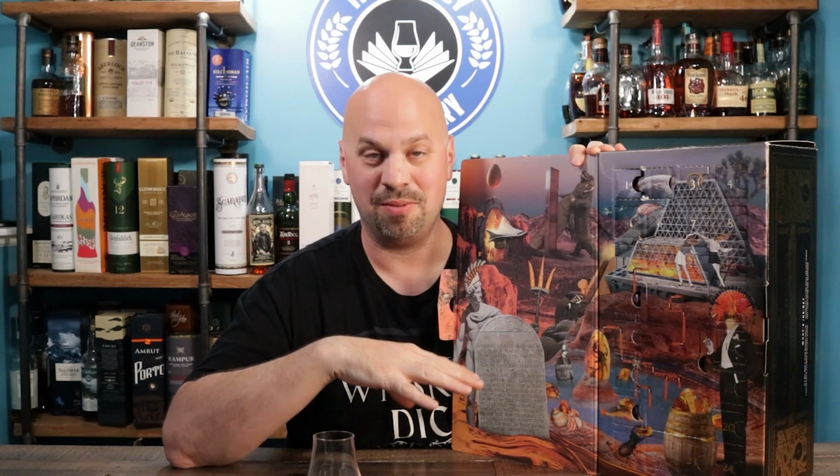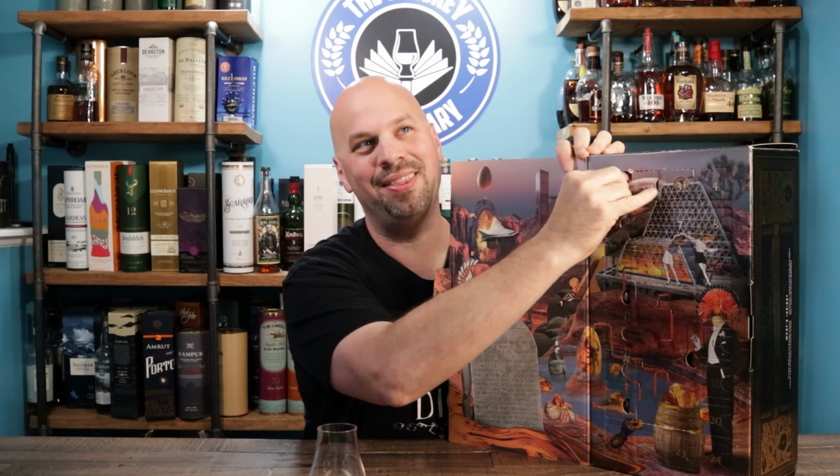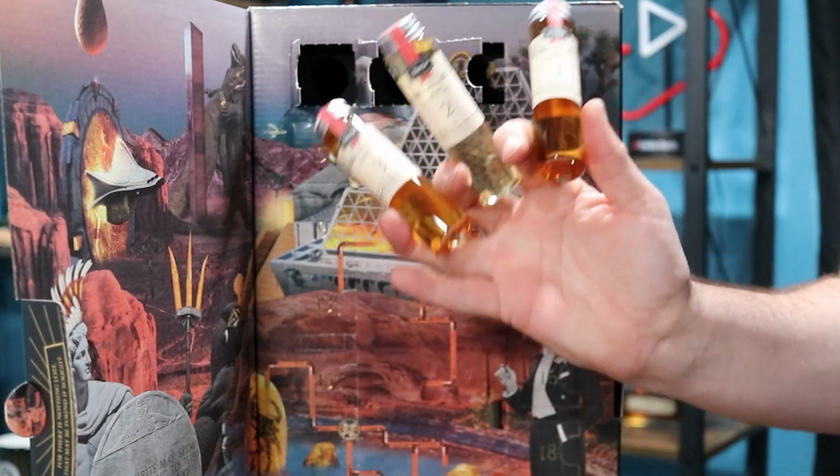Here's the cool part. When I have bought advent calendars in the past, and when I've done these affiliate things in the past, they always send through these small little guys, and they're like 25 milliliters, maybe 30 if I'm lucky, which is like maybe 2 pours. Not Flaviar. And this is why I ultimately said yes to them. Look at the size of this thing. This is like a canister. It's like a test tube full of whiskey. This is 50 milliliters of whiskey.